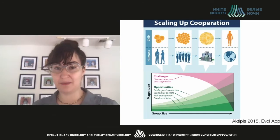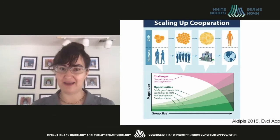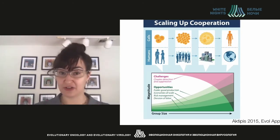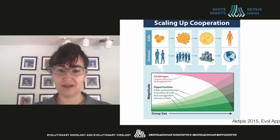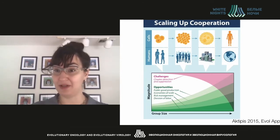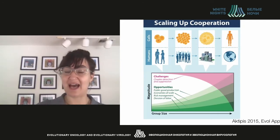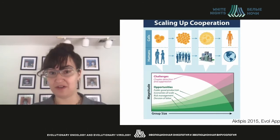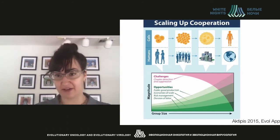So to tell you a little bit more about how I got interested in these questions about cancer and cooperation and cellular cheating, I'll give you a little bit of background about my work. I study questions about what makes cooperation stable, especially as it scales up from small scale interactions of a few individuals to very large scale interactions.